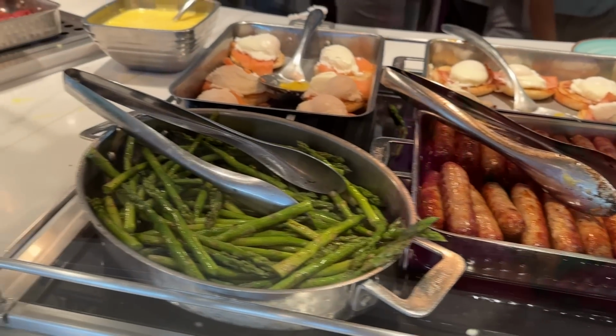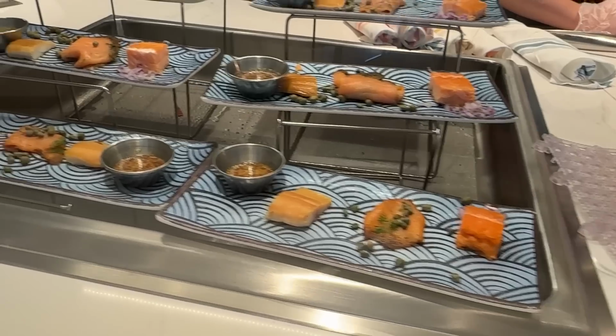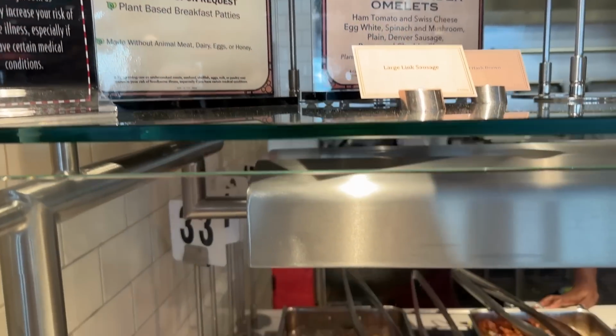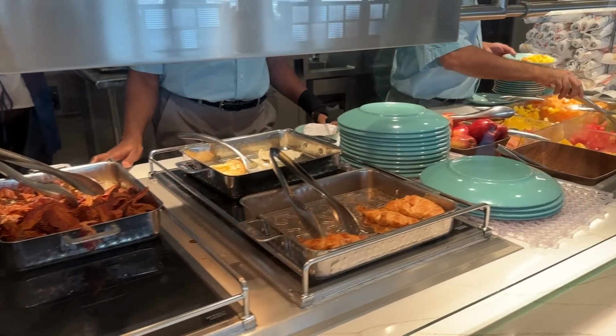But I do think that could end up making this a pretty busy restaurant. So my suggestion, either get here early or do what we did unintentionally and get here late. Yeah. Sleeping in, it's good for you. Pro tips that we definitely meant to do.